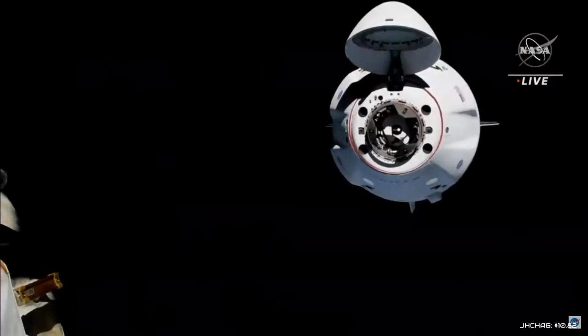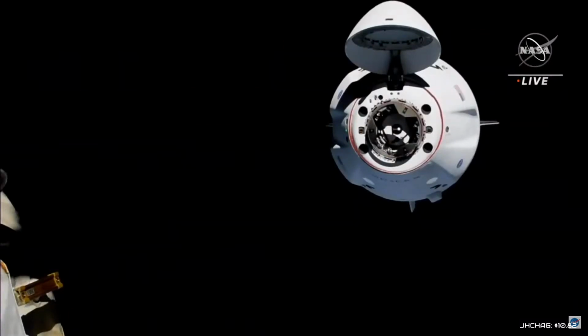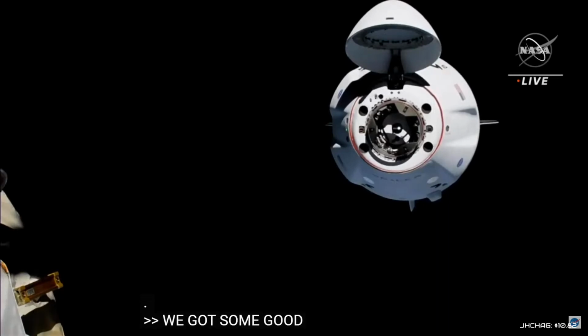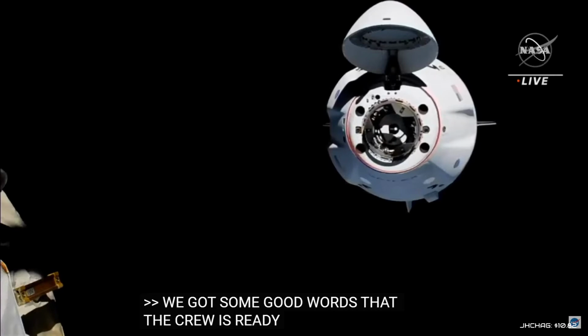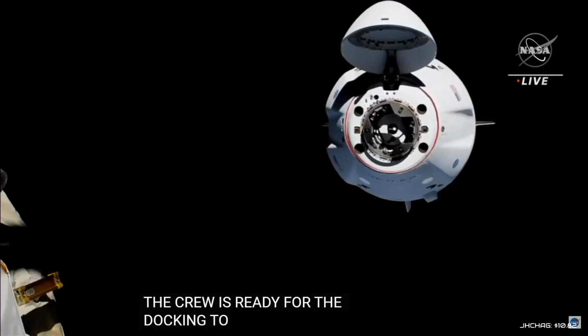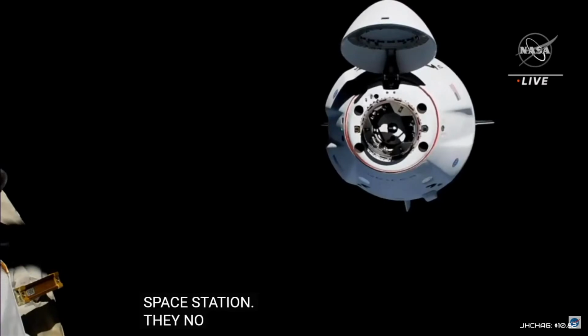And got some good words that the crew is ready for the docking to the International Space Station. They no longer will have control of any aborts. If there is an abort needed, it will have to be done by the Dragon autonomously.